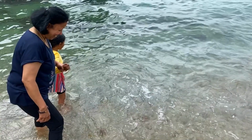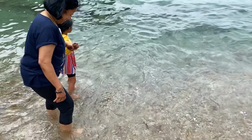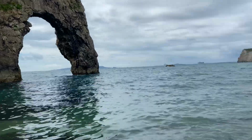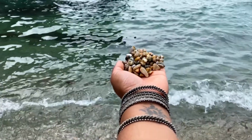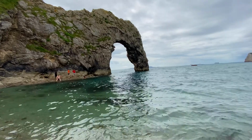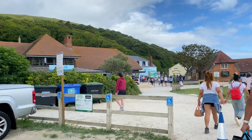Rule number 5, make sure you invest in very good water shoes, because even though this looks absolutely stunning in photos and videos, it wasn't quite comfortable standing on top of all those little rocks. So once we had our good walk around this Durdle Door area, we decided to go to our next attraction. I'm not just going to show you guys us walking around.